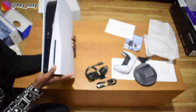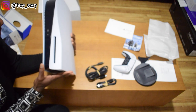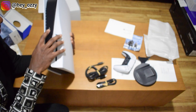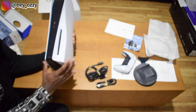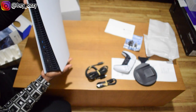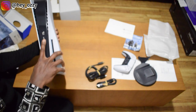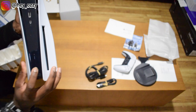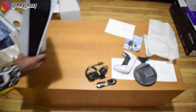I got this version because I want to be able to do the backwards compatibility with old PS4 games. Oh yeah, I was wrong. It does have a USB-C port. It's right here. So there are three USB 3.0 ports, one in the front, two in the back, and then the USB type C. There's a power button right here, and then the eject button's right above it.